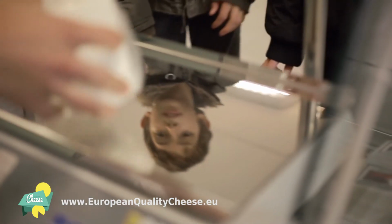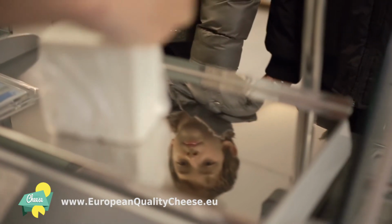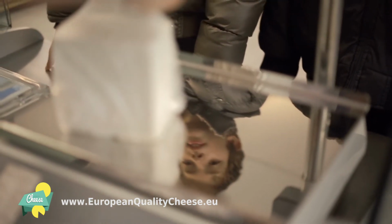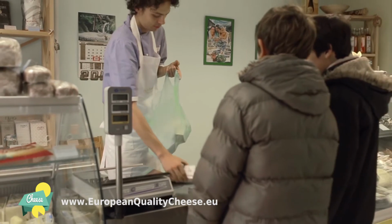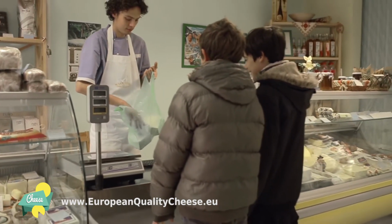These traditional cheeses are made in a very unique way, using traditional methods and high-quality natural cow's milk. And these dairy products are made using European standards.